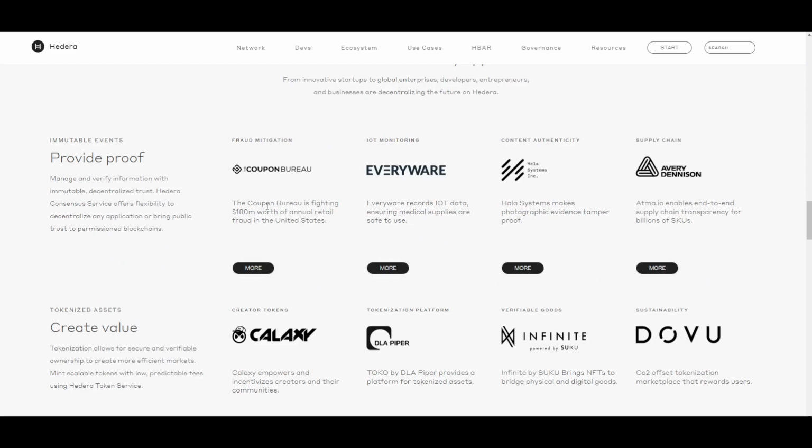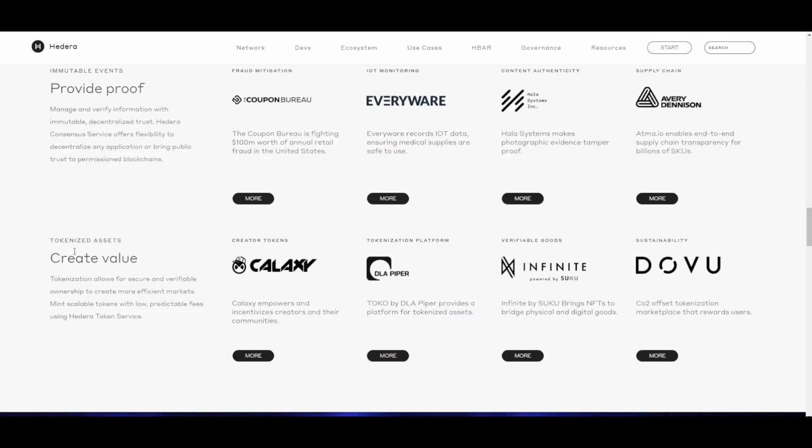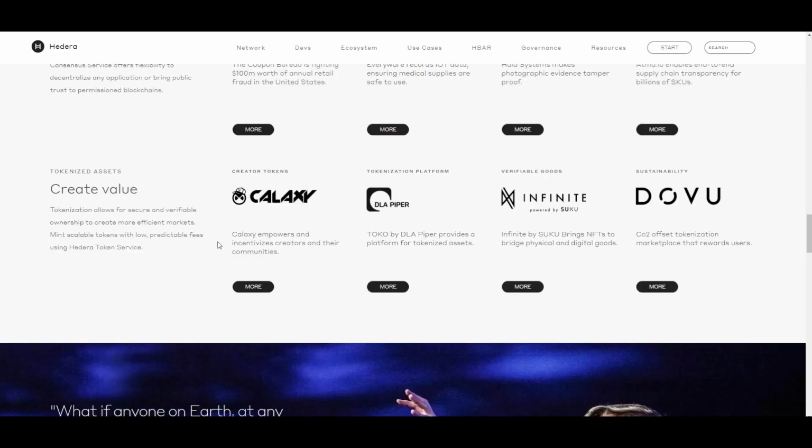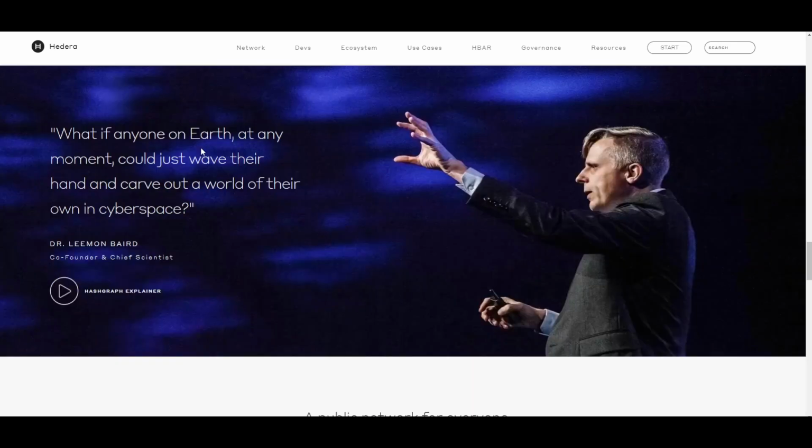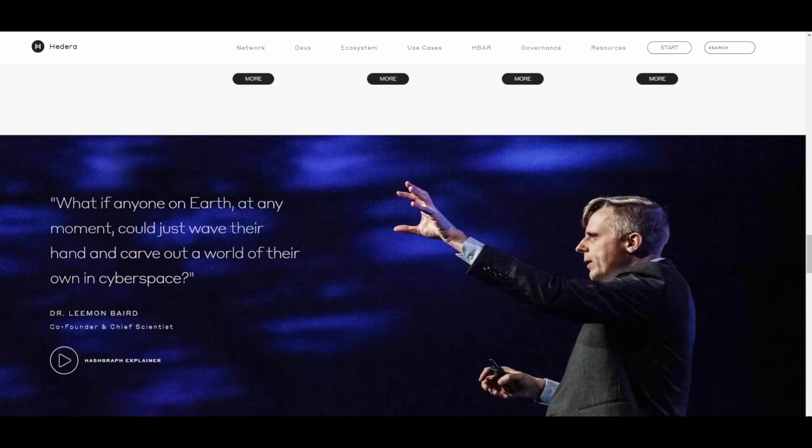If you scroll down here, you can find decentralized trust for any applications. Here you can check some of the things which Hedera is basically into. It is providing immutable events, provide proof, manage and verify information with immutable and decentralized trust. So these are all the examples of the consensus service. You can be creating value, as I have mentioned already. You can mint scalable tokens with low predictable fees using Hedera token service, which is absolutely insane and something which I'm looking forward to.